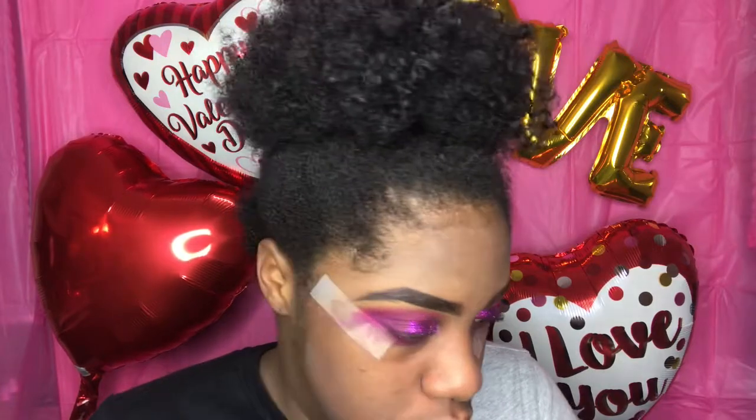I'm just going back in with some more colors, blending all the stuff out, going back in with the pinks and purples. So, yeah. Now this is the Milk crayon eyeliner by NYX, and I'm just lining my waterline.